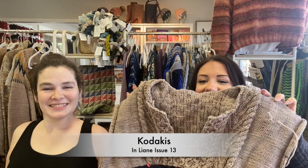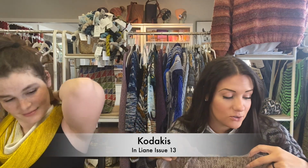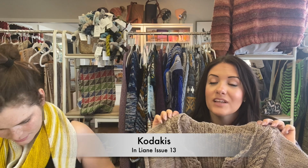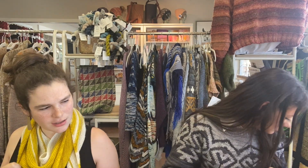So, back to knitting. This is the Kodakis. I completely have forgotten who it is by, but it is out of Laine magazine issue 13. 14's on pre-order.